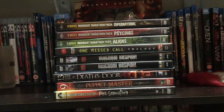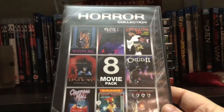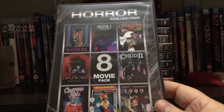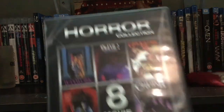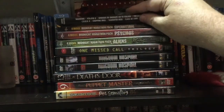Anyway, here's what we got here: Waxwork, 976 Evil 2, Ghoulies 3, The Unholy, Chud 2, Chopping Mall, Slaughter High in 1999. So 8 horror movies on 2 discs. Yeah, 2 discs, so you got 4 on each one. Put out by Lionsgate. Quality of this was fair, but like I said, not unbearable for me.